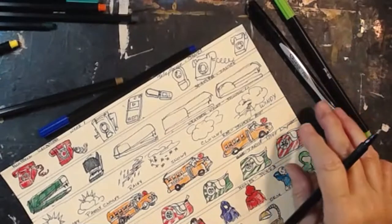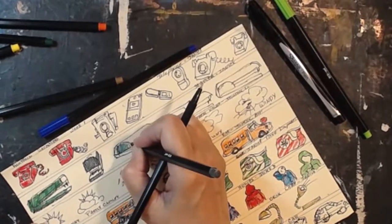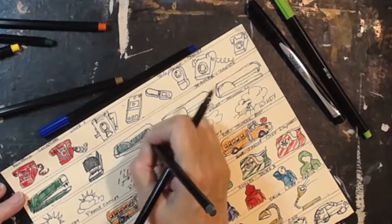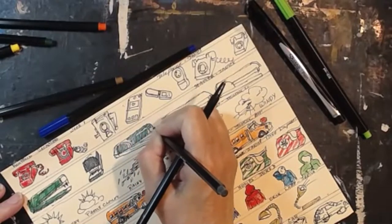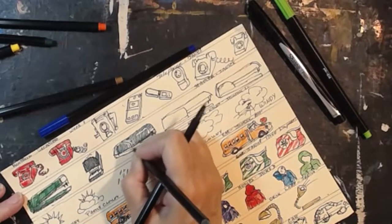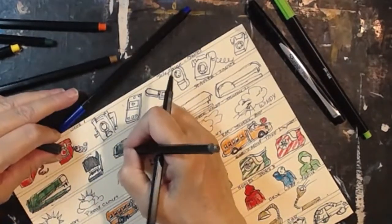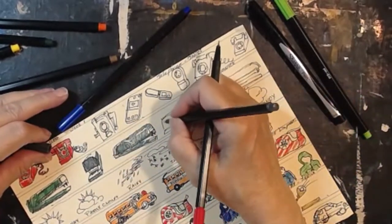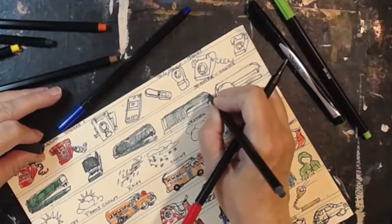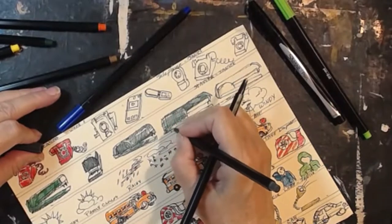Now, where's my gray? Let's finish my staplers here. Stapler. Stapler. Stapler here.